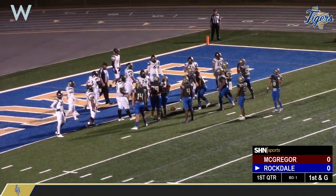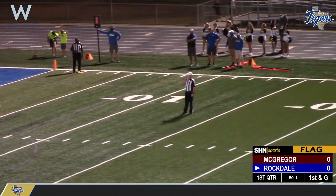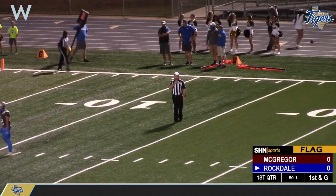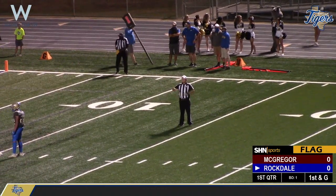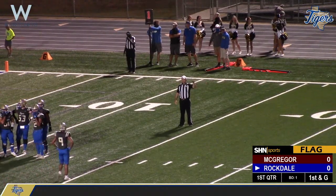Shotgun power set look, and we got whistles before the snap. Scott was taking the snaps at quarterback. Penalty flag down. And the Tigers move back 5 yards on the false start. 5-yard penalty, still first down.